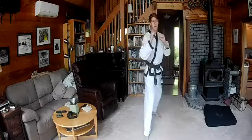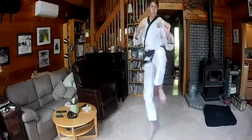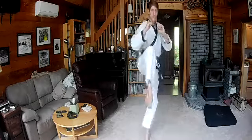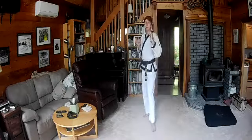Hana. Don't try and extend the leg, just bring the knee up. Toe. Set. Neck. Toss it. And kyote, switch your feet. Other leg, knee comes up. Hana. Toe. Set. Neck. Last one, toss it.